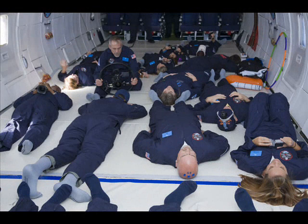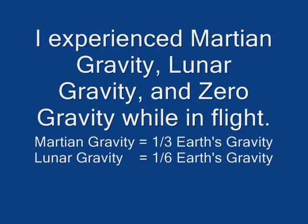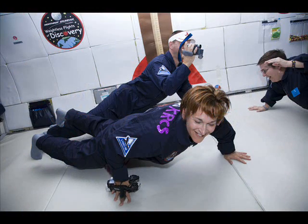Once the pilot angled the plane for the first parabola, we all had to lay on the floor. At this point, it was nearly impossible to turn your head and move. 1.8 Gs is very strong. If you moved your head, you were prone to air sickness. And yes, we all had sickness bags in our pockets, and I was proud to say I never had to use mine. In our first parabola, we experienced Martian gravity, which is 1/3 Earth's gravity. And in the second parabola, we experienced lunar gravity, which is 1/6 Earth's gravity.